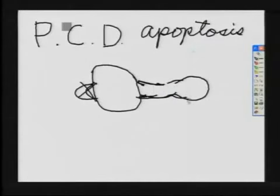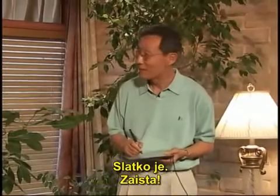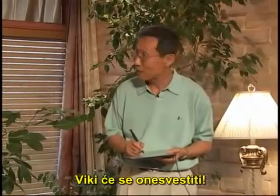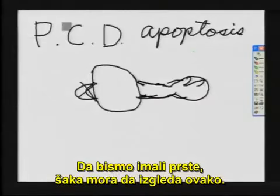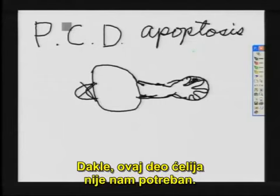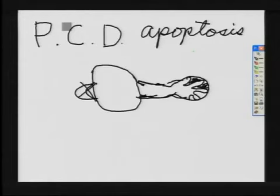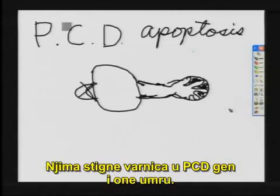Now, let me just erase this part. Then how do the fingers come out? Interesting, right? Do you know how God makes fingers? To have a finger, it has to be like this, right? So this part of the cells is not needed. Guess what happens to the cells here in the black part? They receive the spark on the PCD gene, and they die.